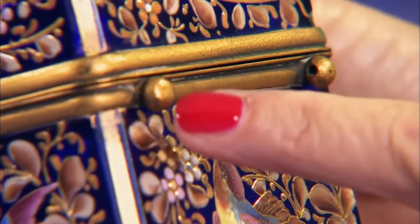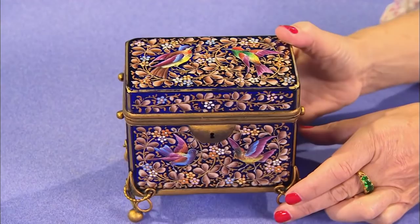Okay. And a little lock. And at the side here, you've got two bobbles, and they've got little holes in them. I don't know if you can see. Yes. And there would have been a handle that went from one side to the other. And obviously, over the years, it's got lost. Now, personally, I think this is probably Austrian. I think it was made between 1850 and 1900. And I think it's charming, absolutely lovely.